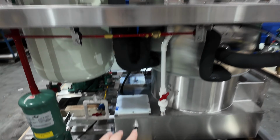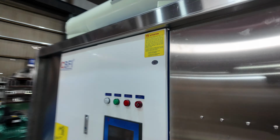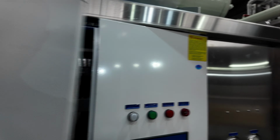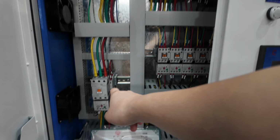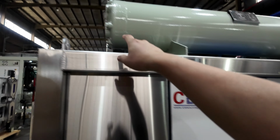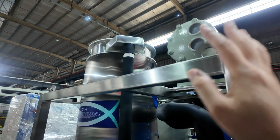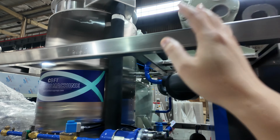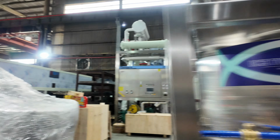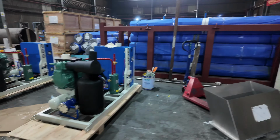What you need is to connect the water. Connect this one, connect the power. When you receive the machine, you connect this one. And this connects the water cooling condenser with the water cooling tower. It's finished. And we put this on a pallet and send it to you.